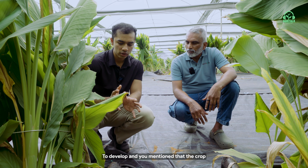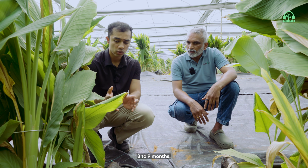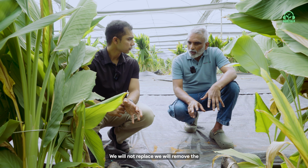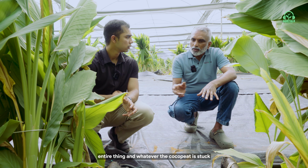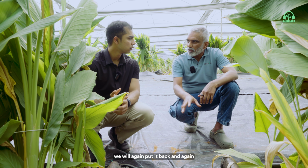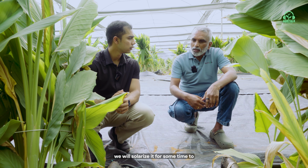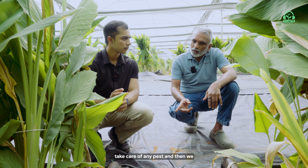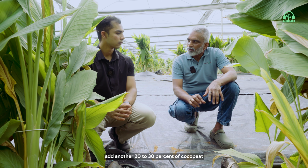And you mentioned that the crop cycle of turmeric is how much? 8 to 9 months. So after my crop cycle is done, the entire coco peat will be replaced? We will not replace. We will remove the entire thing, and whatever coco peat is stuck to the roots, we'll use that also. We'll put it back, and again solarize it for some time to take care of any pest, and then we add another 20 to 30% fresh coco peat.